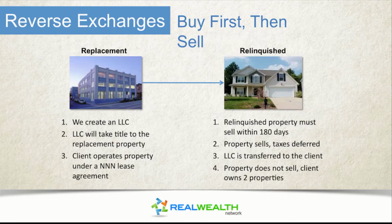So here's how it works. Create the LLC. LLC takes title. The client will operate the property under a triple net lease agreement. So what that means is if the property has a tenant in it or it's generating income somehow, client gets that. Any expenses, client will pay it. So you wouldn't have to worry about what if this property was getting income. Income will go to the client.